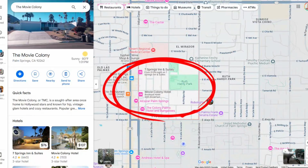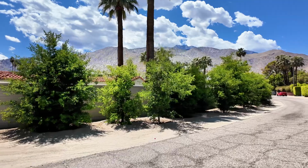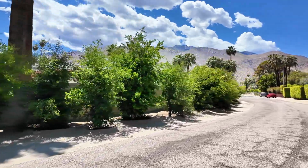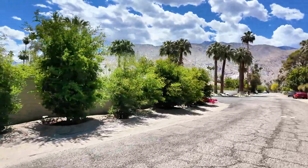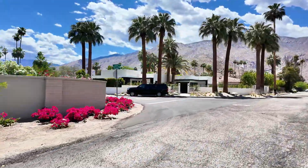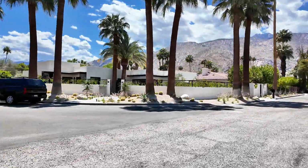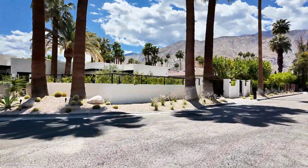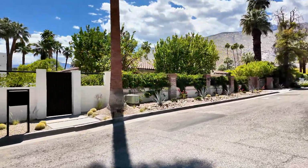All right, so we're just driving into the movie colony right now. It's an area that got its name from all the Hollywood stars who made their desert hideaways here. Legendary residents include Frank Sinatra, Marilyn Monroe, and Cary Grant. Sinatra's former home, known as Twin Palms, is still standing, marked by those iconic twin palm trees at the entrance.